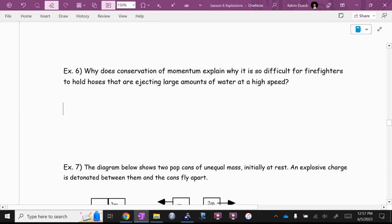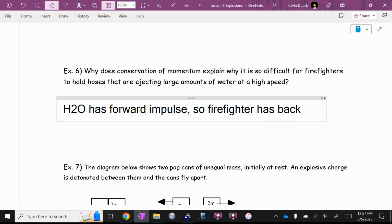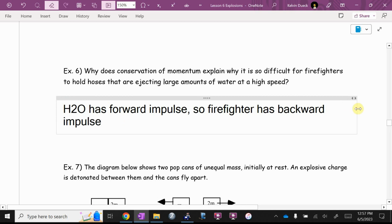Oh, what's a good abbreviation for water? Three letters. Well, two letters and a number. H2O has forward impulse, so firefighter has backward. Oh, what's a good way to abbreviate impulse? Delta P, but I don't know how to do a delta symbol, so I'm going to write the word impulse. But you could certainly put a delta P in there. Yeah, if you've ever used a fire hose for any length of time, it's a workout.